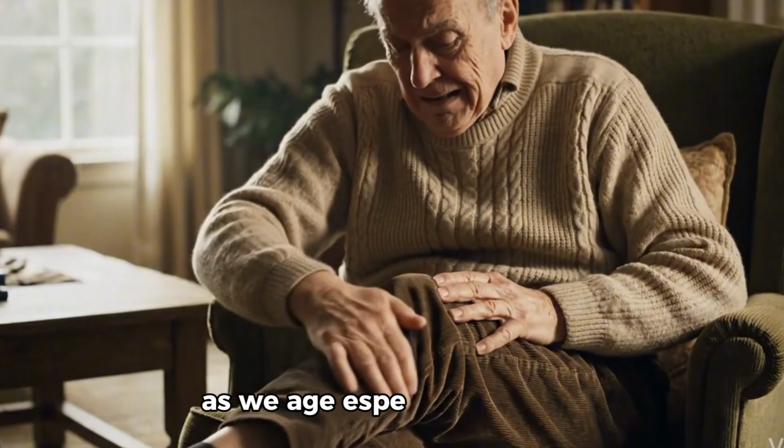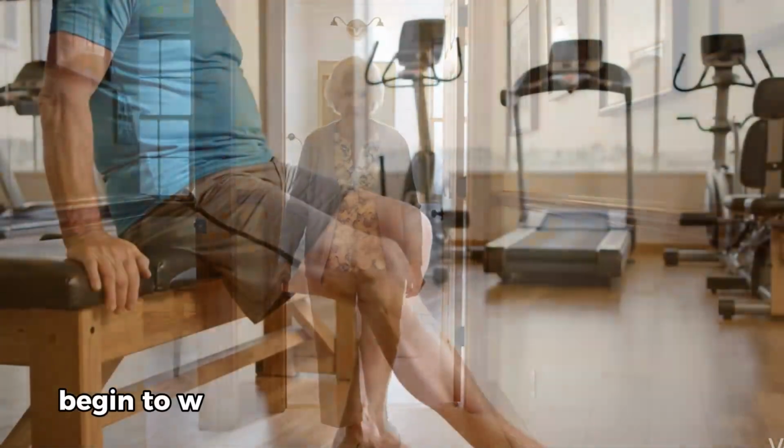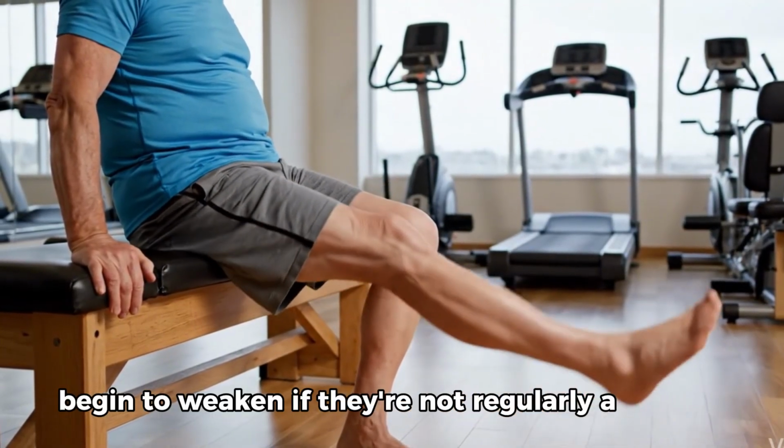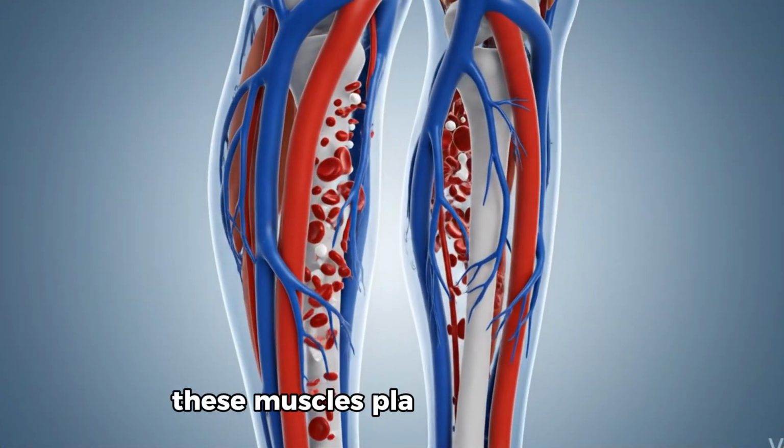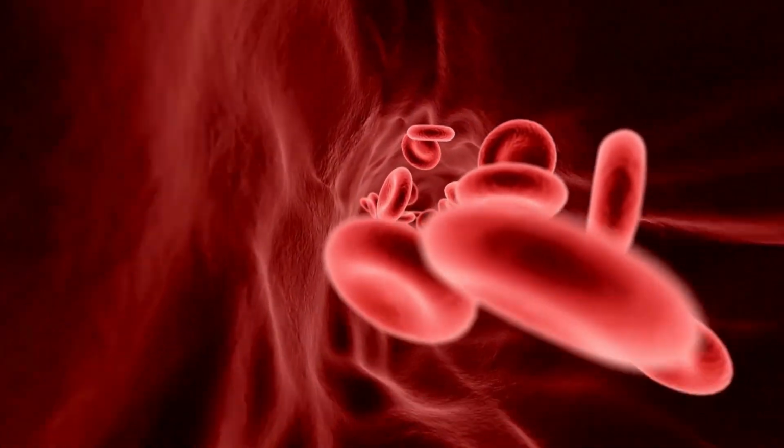As we age, especially past 60, the large muscles in the thighs and hips begin to weaken if they're not regularly activated. These muscles play a critical role in helping blood move through the deeper vessels of your legs.